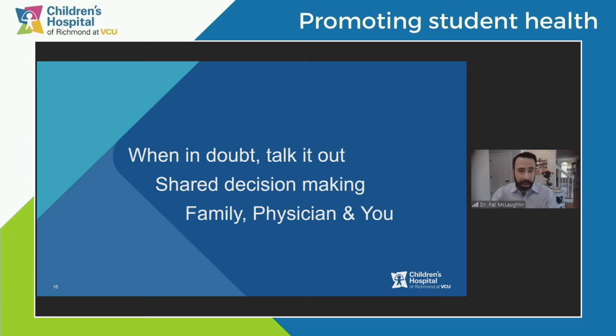Parents may not recognize that all the time. School administrators may not recognize that all the time, but feel empowered to make that decision nonetheless, because we've got your back. And essentially making a decision for that child in their best interest sometimes means doing something that you're worried about should you do it, like giving epinephrine or calling 911. No one's going to fault you for making that decision. But if you need us, that's why we're here to talk.